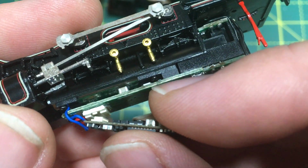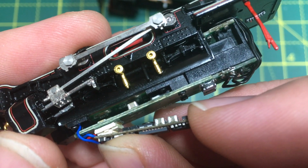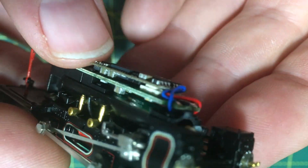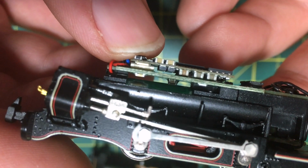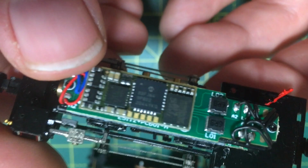Line the male and the female up, and then just gently push it into place. There you can see that the pins have gone in all the way. Don't force it, and the decoder sits parallel with the circuit board underneath.